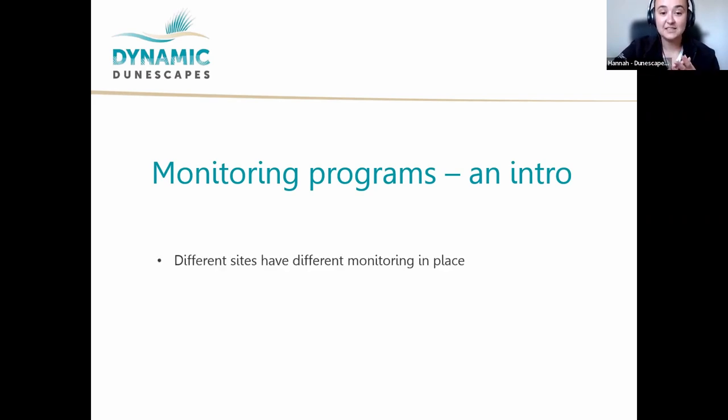So different sites have different monitoring in place. I think I mentioned this right at the start. Some of our sites will have all of these activities and some might only have one. The way to find that out is, when you're in the app, if you click on a monitoring activity, it will pop up and tell you whether or not you can do it.